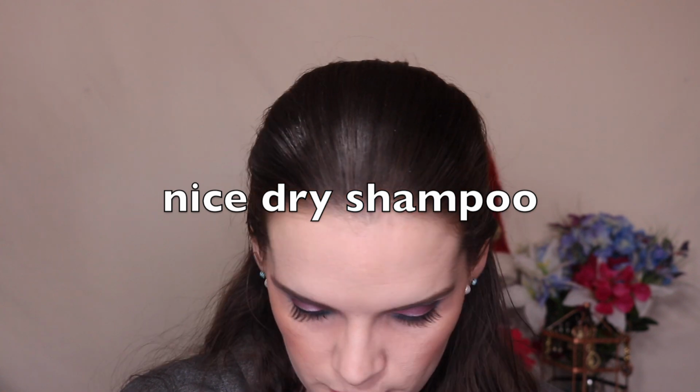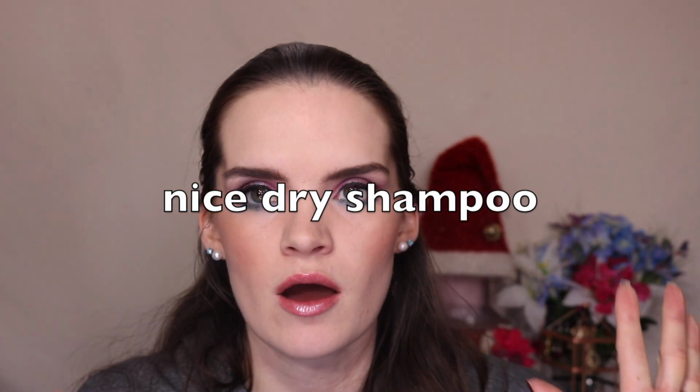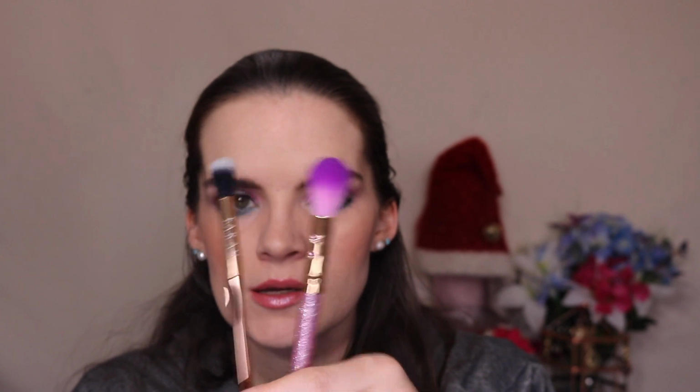So let me just quickly look that up to see. Everything that we got in these, like this brush, is synthetic bristles. They are 100% vegan, so I imagine that they're cruelty free. So yes, everything but the Professional is cruelty free. That's really cool. I got two brushes. I'm super stoked about that.